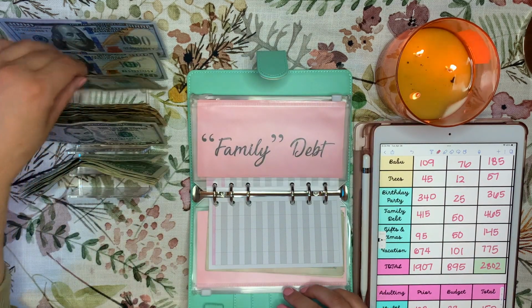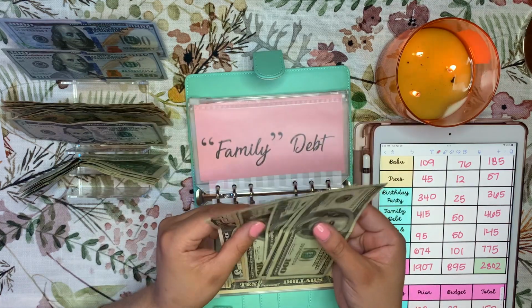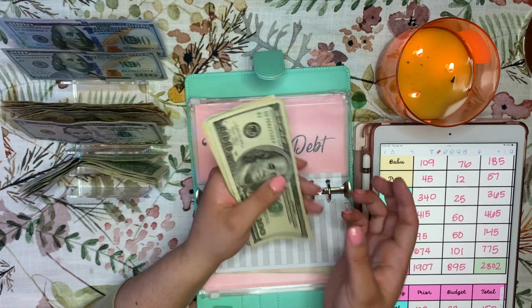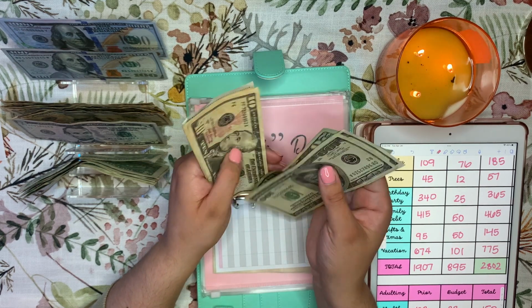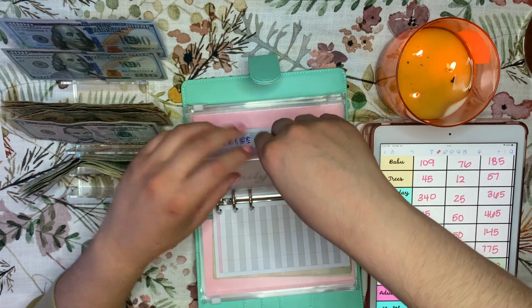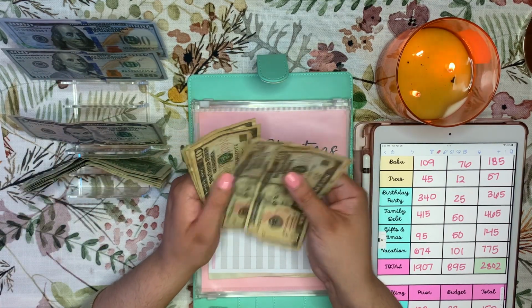Family debt, I'm adding 50. What am I doing? Okay. So 465. 1, 2, 3, 4, 2, 4, 5, 6, 65. Gifts and Christmas, I'm adding 50. 1, 2, 3, 4, 5.